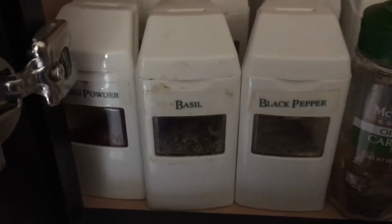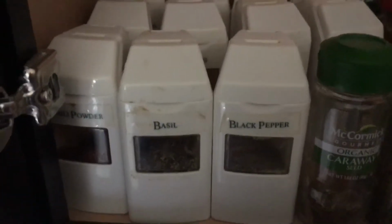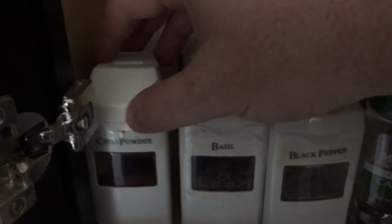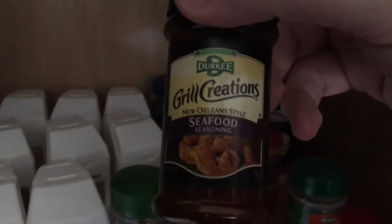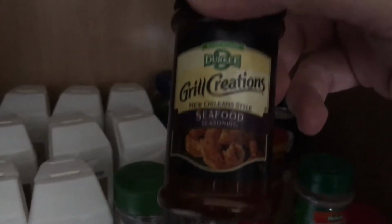So yeah, we got black pepper, that's self-explanatory. Basil, again, Italian cooking, spaghetti sauce, garlic bread, things like that. At the end here, I got chili powder. And this is where it's going to get a little tricky. This is where I need a little more space. This is seafood seasoning. I use this on fish, lobster tails, shellfish, like crab cakes, things like that. Grilled shrimp.